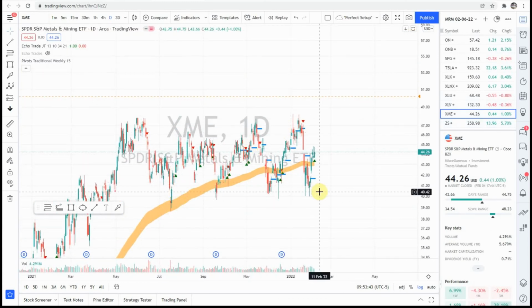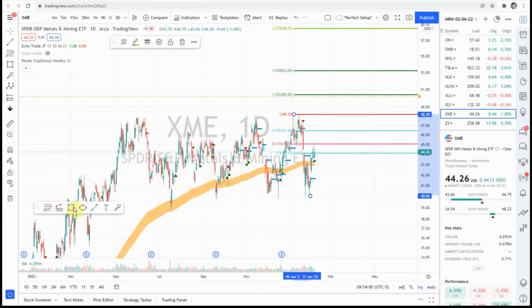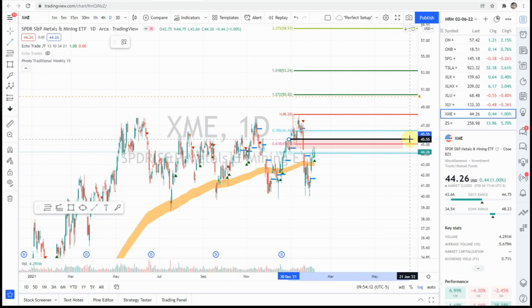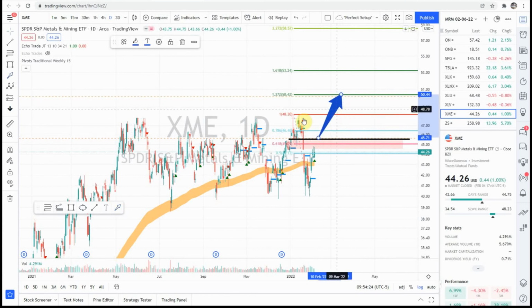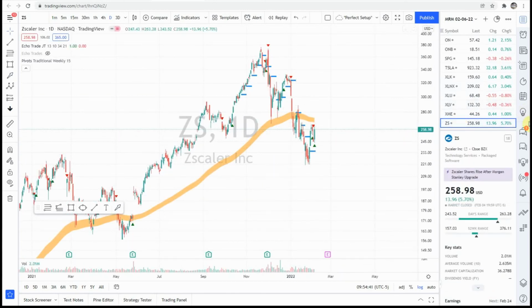XME, got that consolidation, but the uptrend is still intact. Made a higher high, made a higher low. Need to clear that zone. So entry probably around 40.555-ish. Put an alert here. This one could take us out to 50. Or even up, you know, here to 53. Next target up, 58. NZS below the line.